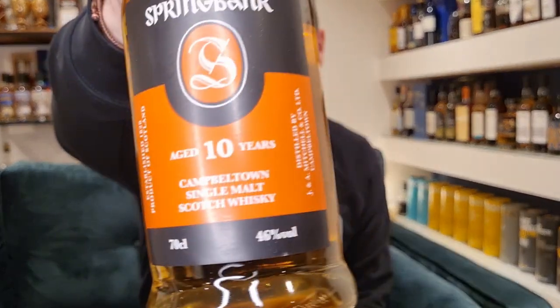Now, it's been a while. In fact, I'm trying to remember the last time I reviewed a Springbank on the channel. It might even have been in my previous iteration of Maltbox prior to restarting it. I don't know. But ultimately, guys, here it is. The Springbank 10-year-old is the whisky that I'm going to be looking at today.